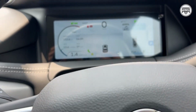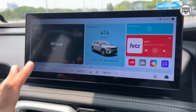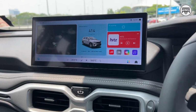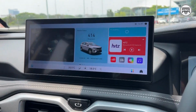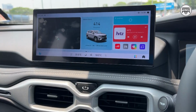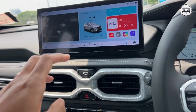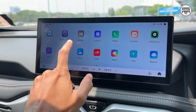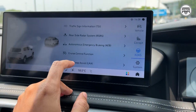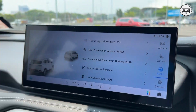So unfortunately you can't customize it, but that aside, you still get the same software as the X70. You still do not get Apple CarPlay and Android Auto, which I think is a bit of a bummer. But you know, it's an almost perfect car in my opinion, except for the fact that it doesn't have Apple CarPlay and Android Auto. Other than that though, you get all vehicle settings over here. ADAS, traffic sign information, so it reads Malaysian traffic signs, so that's great.